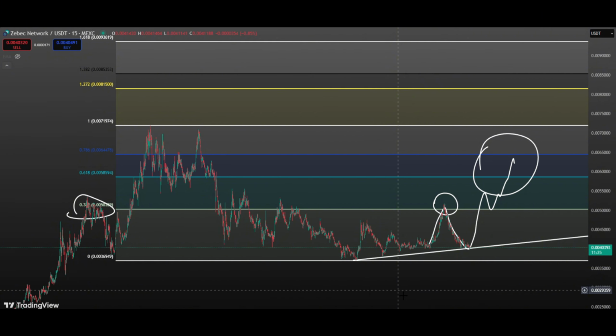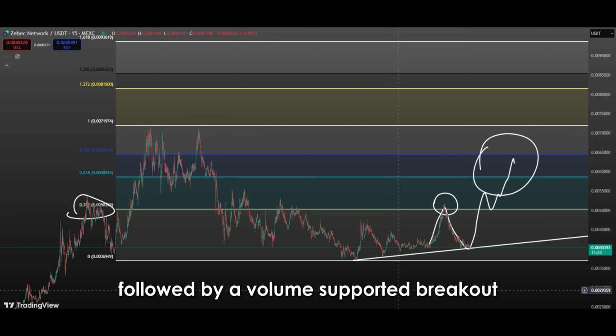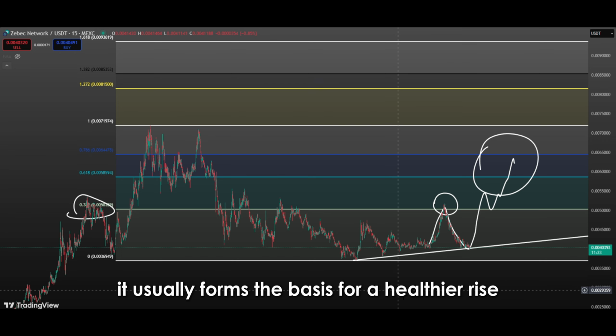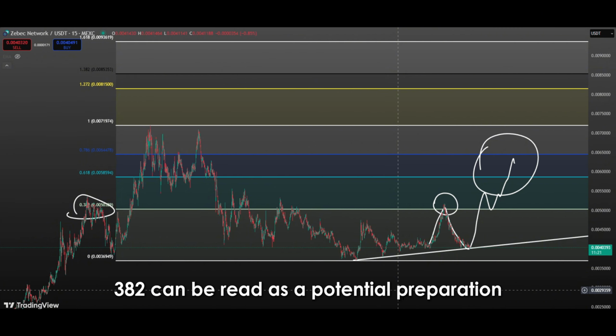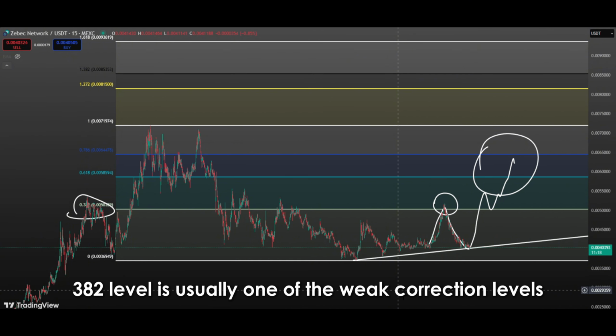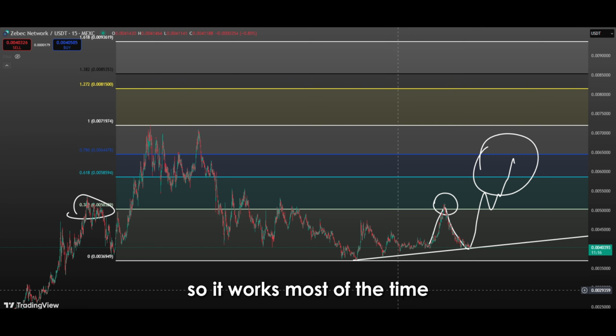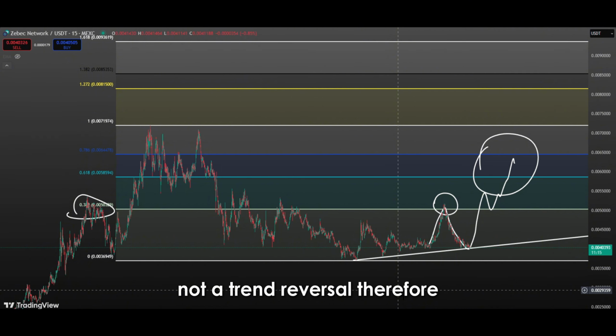At such levels, if the price lingers for a short period of time, followed by a volume-supported breakout, it usually forms the basis for a healthier rise. Therefore, in the current situation, the pause of the price at 0,382 can be read as a potential preparation signal for a new and stronger exit. The Fibonacci 0,382 level is usually one of the weak correction levels, so it works most of the time as an intermediate stop of a continuation move, not a trend reversal.